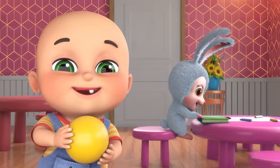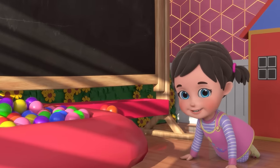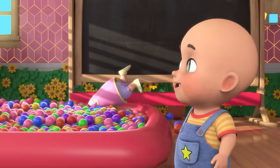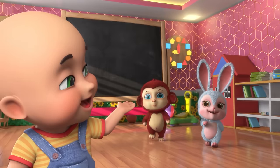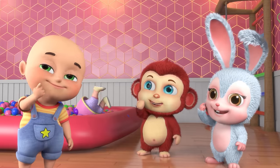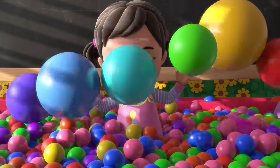My ball is round. His ball is round. It has a white stripe. I love my ball. He loves his ball. It's my favorite toy. And the ball bounces up. The ball bounces down. The ball bounces high up and down. The blue ball bounces around, around. The blue ball bounces around.